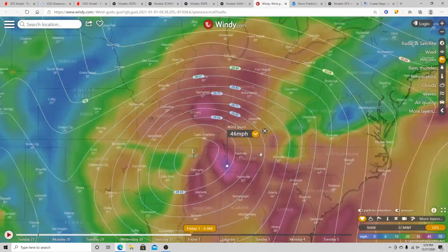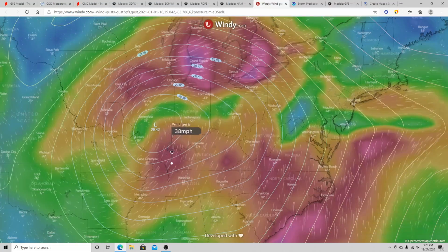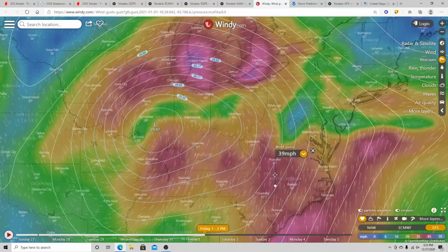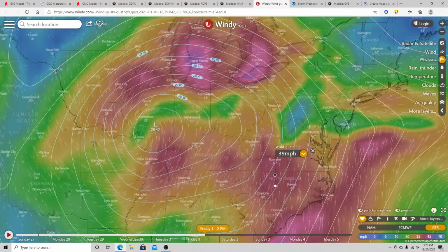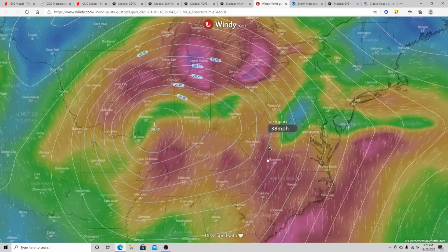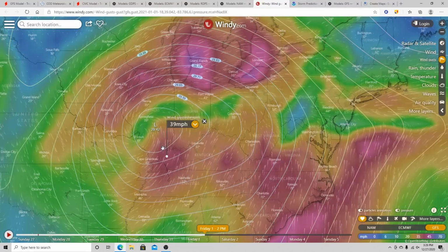It's even showing wind gusts getting close to 50 miles an hour still across these regions here, but the general 30 to 40 mile an hour wind gusts here as well. So it doesn't really matter what the winds, this system here, we'll have strong winds either way. Just to keep in mind of that.